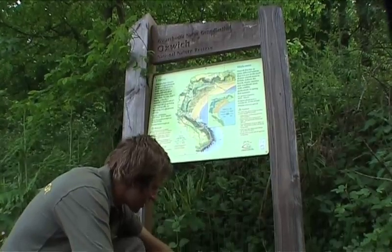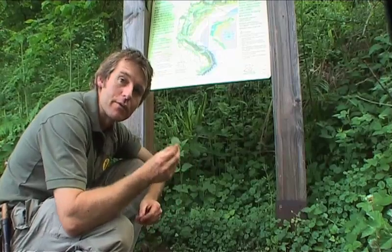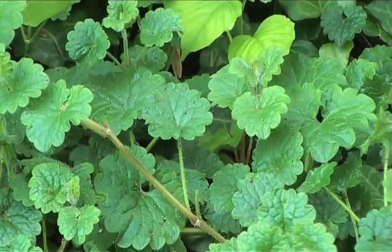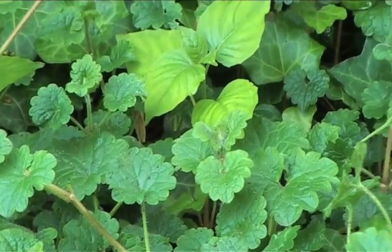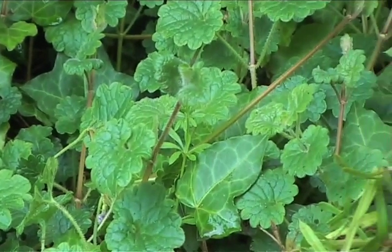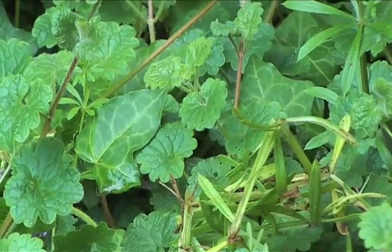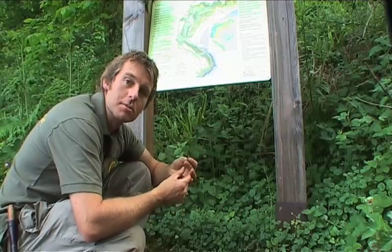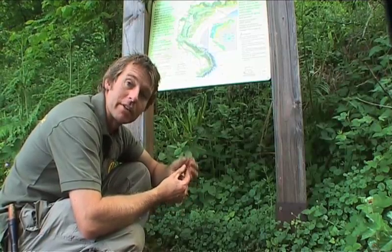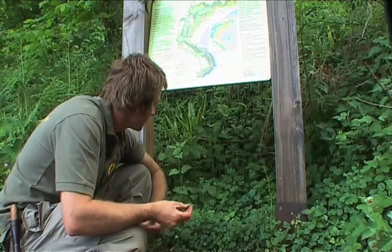Here we have ground ivy. Now it's not much to look at, but it has a fantastic flavour, quite minty, but a little bit sharp, so I wouldn't go crazy on it, but as a salad ingredient, it's not bad at all. Now, it used to be used prior to the importation of hops for beer making. This was used to clarify and give a sharpness to beer back in the Saxon time, giving it the name Saxon beer. So well worth keeping a lookout for.